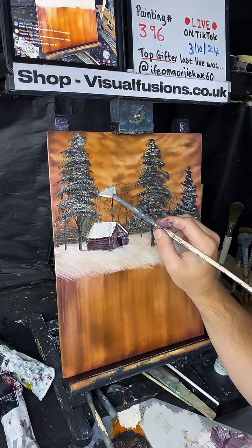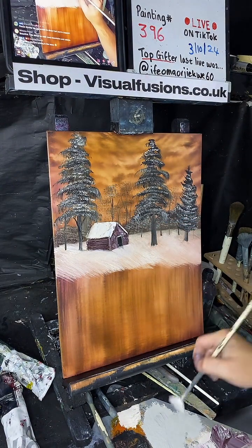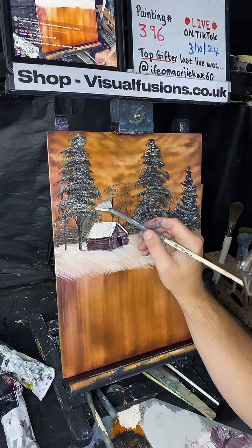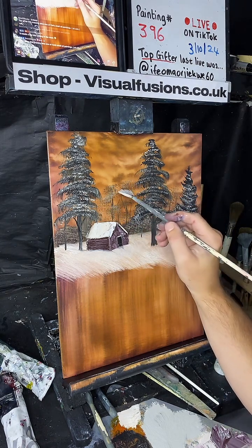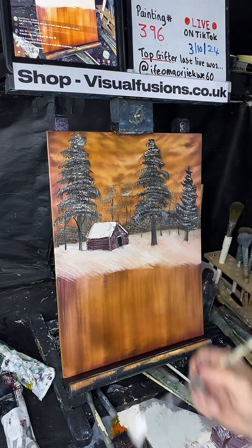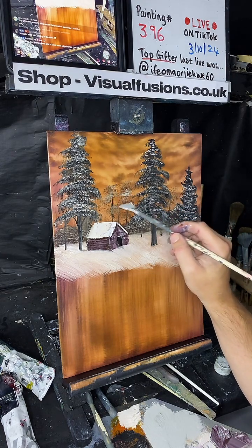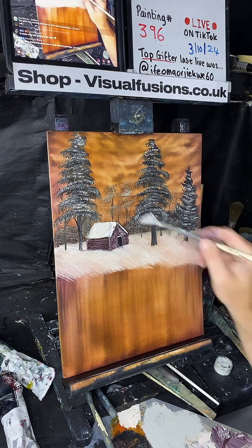I might try and just put the smallest amount on here. If I was very gentle, I can just create some little bushy things coming off these distant ones, like that. You see? Turn the brush over there just to get a bit more paint. Oh, a little bit too much there. That's okay. If I can just nick a little bit of that and put that there. A little bit more down here.